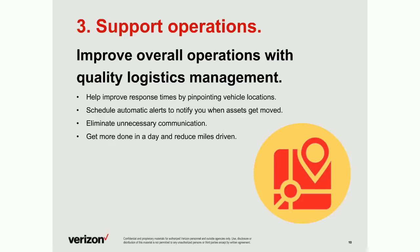Next, let's discuss how GPS fleet management software can support your business operations. With the help of accurate data and quality logistics, you can help dispatch the appropriate vehicles for the right routes. Rather than spending time trying to figure out which driver is ideal for that last-minute job, GPS tracking can help you identify who should go where, and by knowing who's closest, you therefore eliminate unnecessary communication.